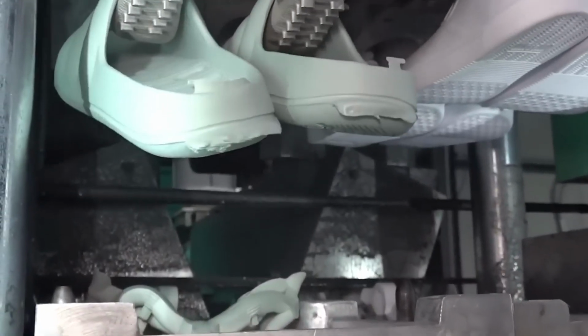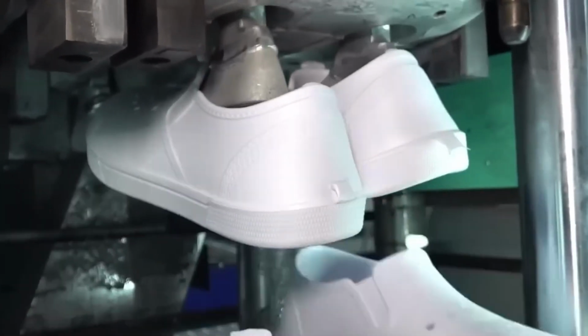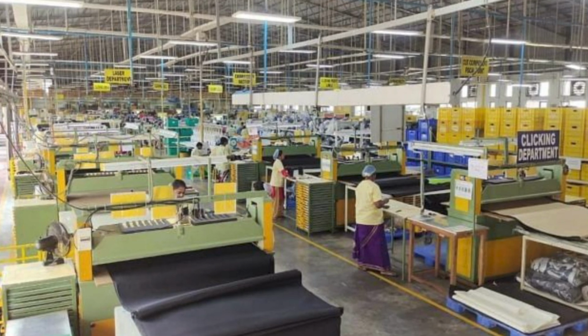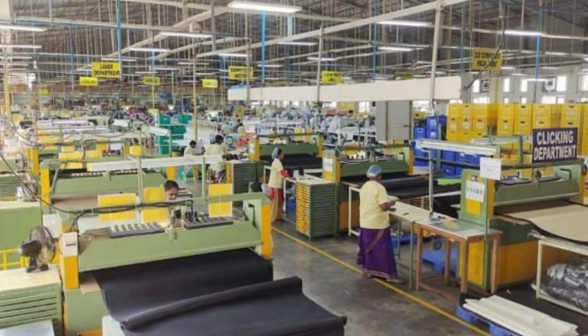As we move through each stage of this process, from robotic trimming to laser cutting and texturing, we're seeing the transformation of a simple foam shape into the comfortable, iconic footwear that millions love. It's a journey of precision, technology, and careful attention to detail that results in the Crocs we know and love.